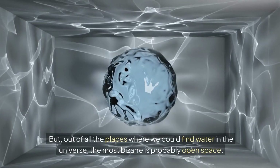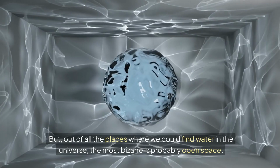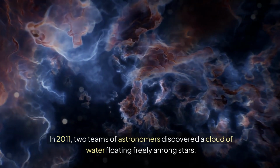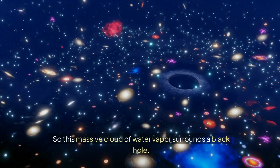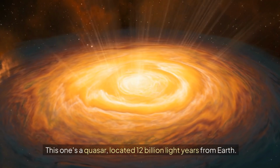But out of all the places where we could find water in the universe, the most bizarre is probably open space. In 2011, two teams of astronomers discovered a cloud of water floating freely among stars. It was the largest and farthest reservoir of water ever detected. So this massive cloud of water vapor surrounds a black hole. But not just any black hole. This one's a quasar, located 12 billion light-years from Earth.